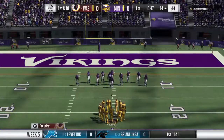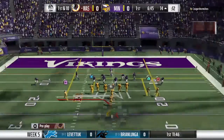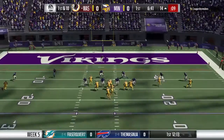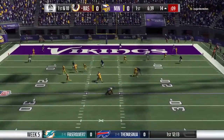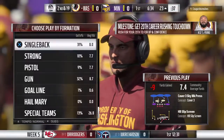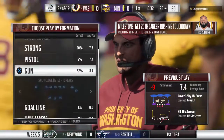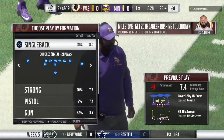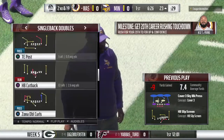So they're operating in the red zone. From the red zone now, Cousins. And no escaping this time as he'll go down. They got him for a sack. Sharif Floyd. He's the one that got to him. He takes him down for a loss of 9.